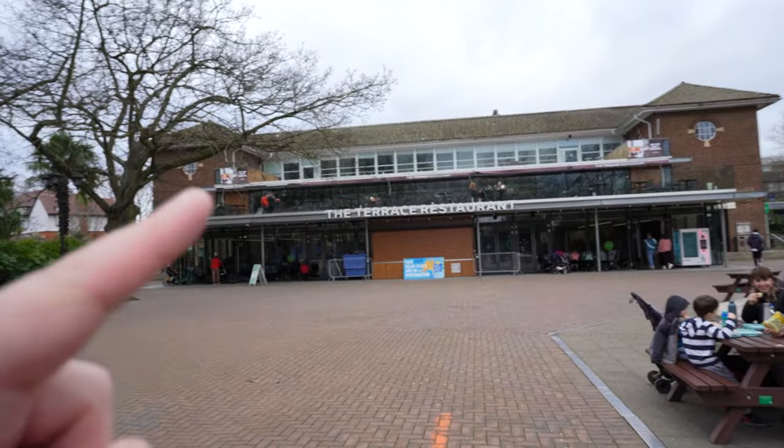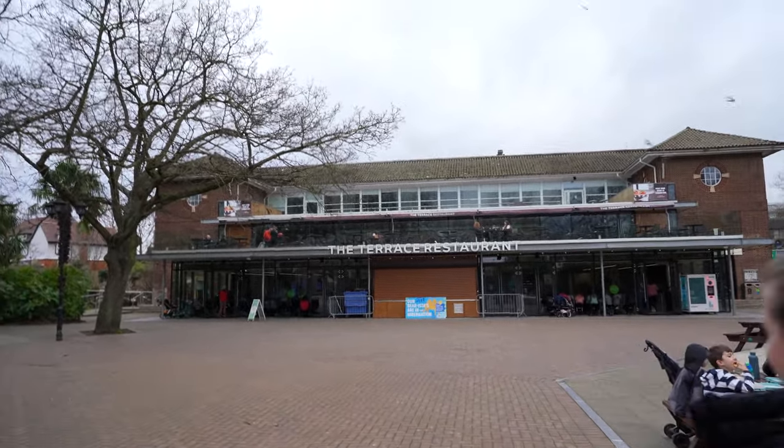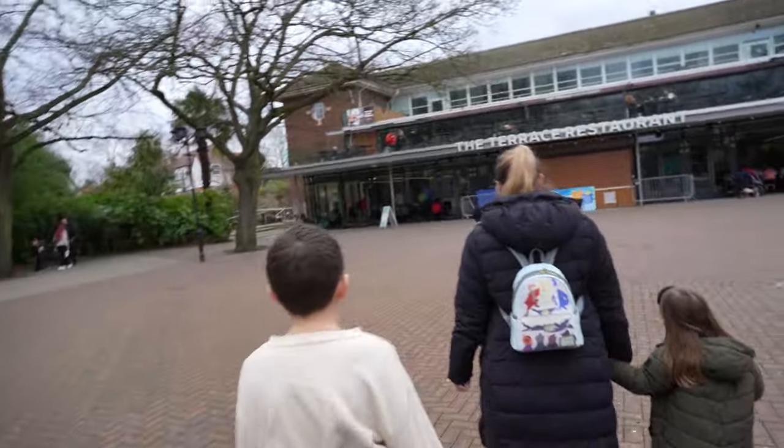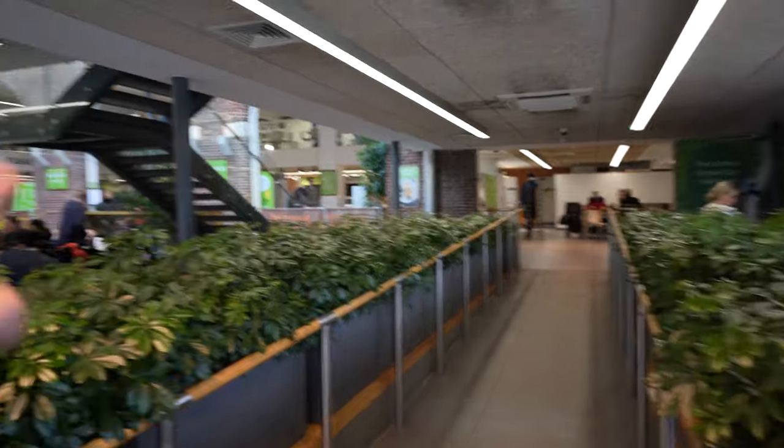That's just for coffee. We're going to go inside. It's called the Terrace because it's got a big terrace outside, which obviously is nice in the summer, although some people are braving it today, which is a bit of a cold day. We're going to go in here now. This is the inside. There's upstairs, downstairs.